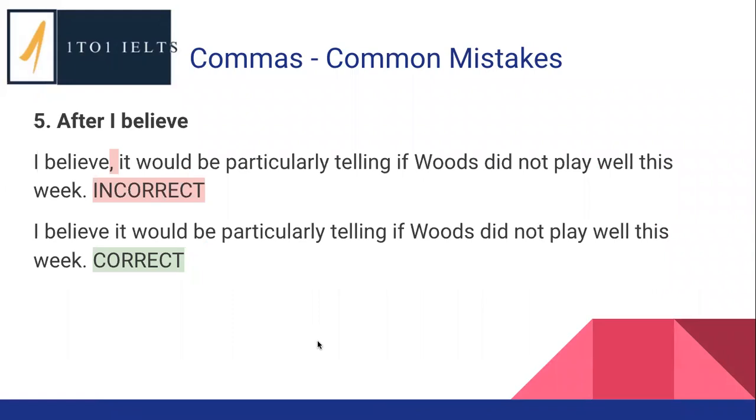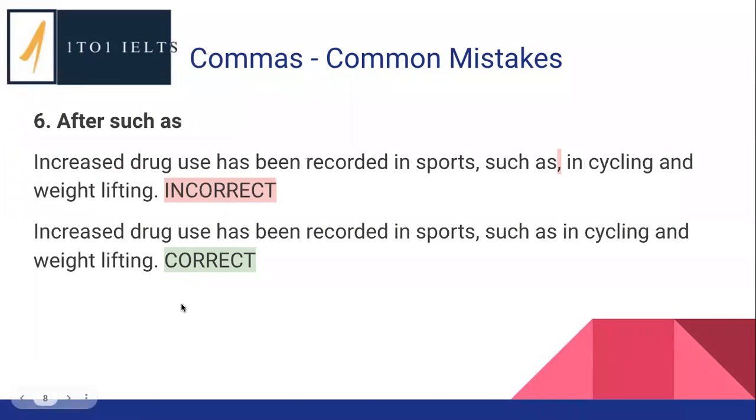After I believe. So both common mistake 4 and common mistake 5 are very usual when you are starting explanation sentences. So here, I believe it would be particularly telling. We should have no comma after this I believe. It should just read, I believe it would be particularly telling, with no comma. So this is correct.